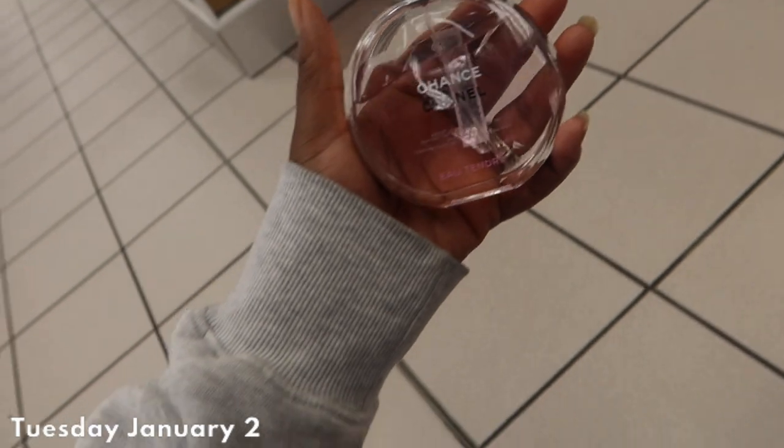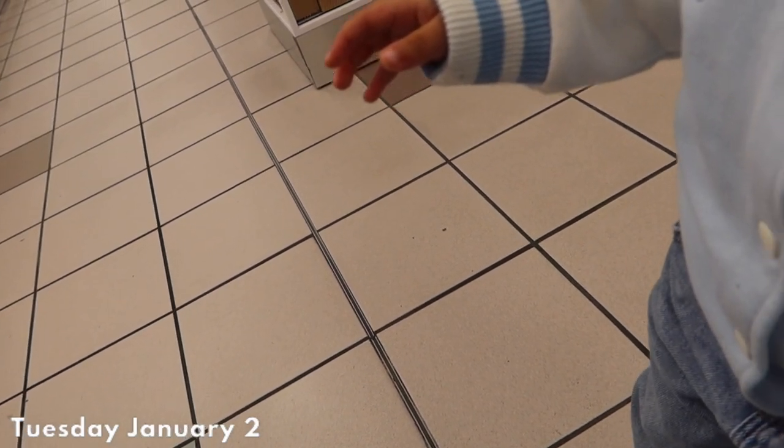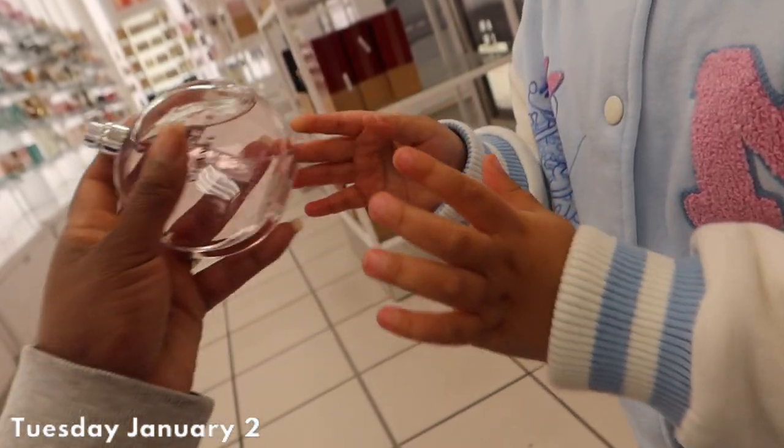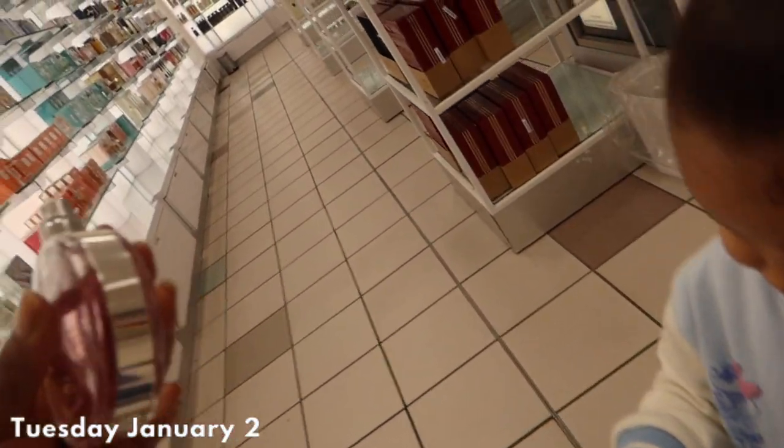Daddy's gonna come home. Ew. Meow. Ew. Meow. It's the Chanel Chance. I think this smells so good. Do you wanna smell it? Smell it. Can you smell? Oh, no. Don't spray yourself. Here, mommy'll spray herself. We'll see what daddy thinks of it.